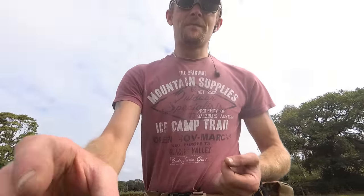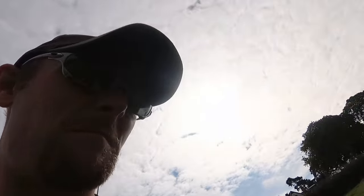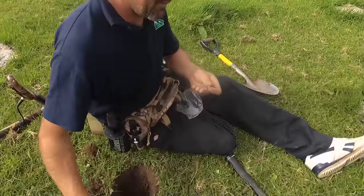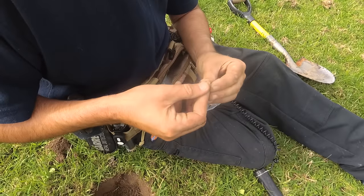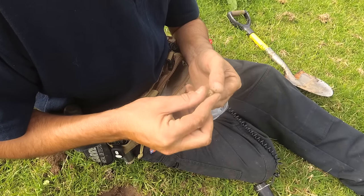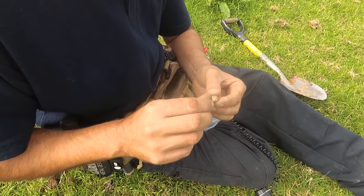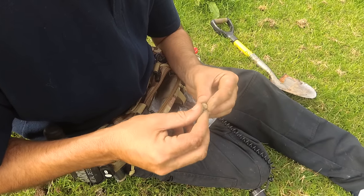What you got, mate? Shall I have a look what I got? Go on. I got a musket ball. Only a small target. Small hole. Okay. Fired. That's a nice one. It's a weird one, really. Don't know if it is a musket ball. Looks like a piece of quartz or stone or... No, it is a musket ball.